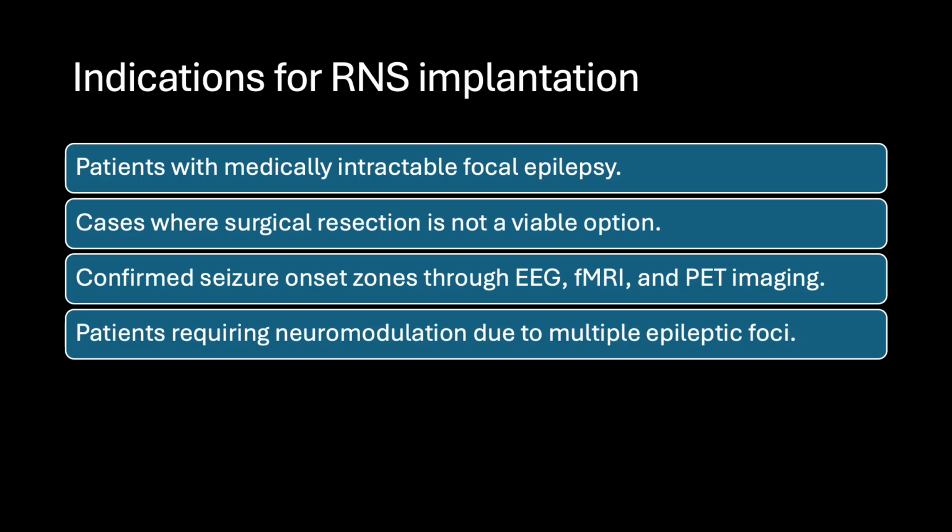The indications for RNS implantation include many of the factors we've already talked about, such as patients with medically intractable focal epilepsy, cases where surgical resection is not a viable option, confirmed seizure onset zones through EEG, fMRI, and PET imaging, and patients requiring neuromodulation due to multiple epileptic foci. And these are all criteria that our case study patient met.